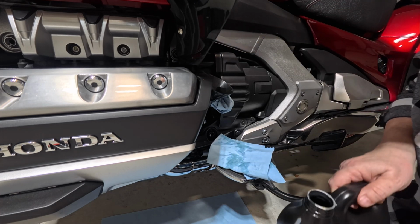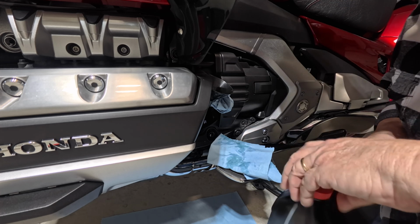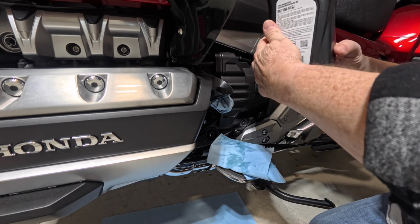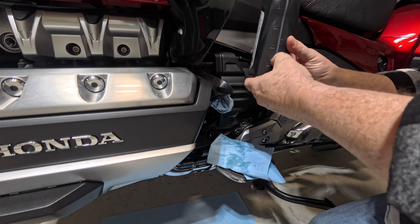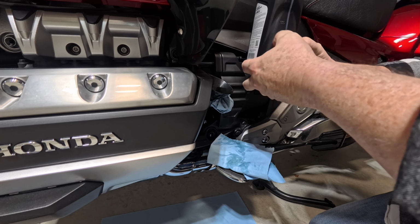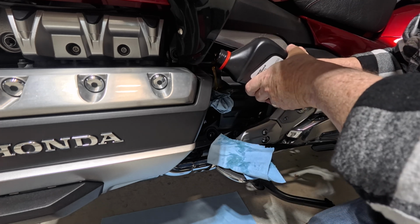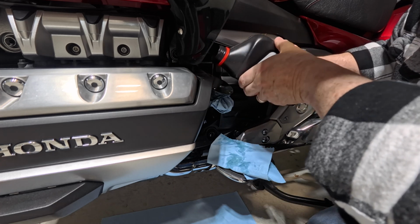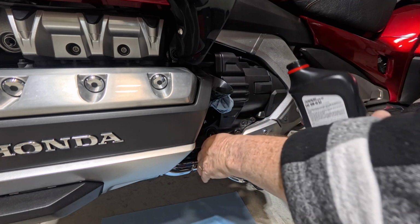I know it's at least going to take 4.5, so I'm going to pour about half of this other one in, then we're going to start our checks. Every quart bottle has a clear strip down the side that you can see the oil floating in, so you know how much oil you've put in. Right, we're getting there. That's about halfway.